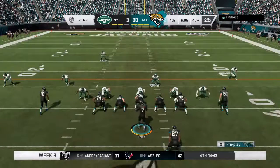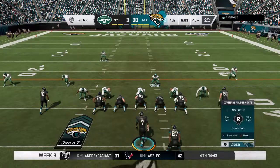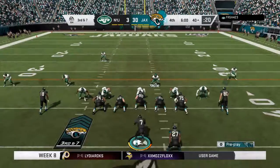Go, go, go. Mike, 54 is Mike. Check, check. Watch 54. Watch 54. All right, T, let's turn. All right, T. Down to hit.